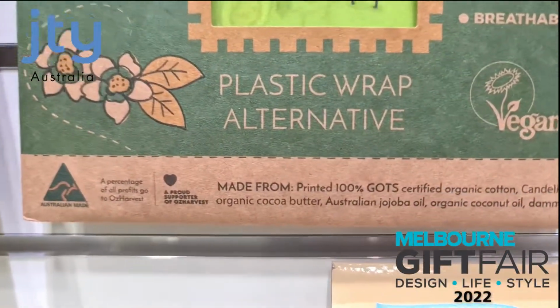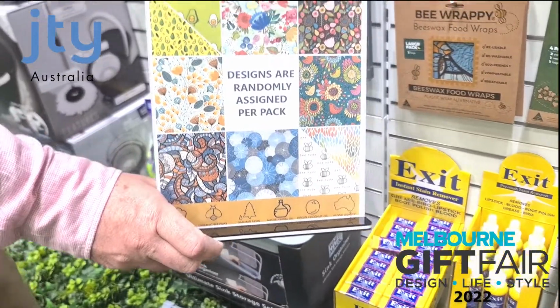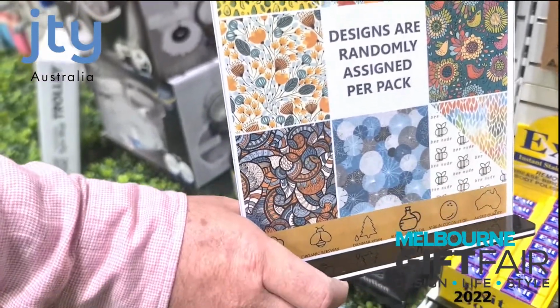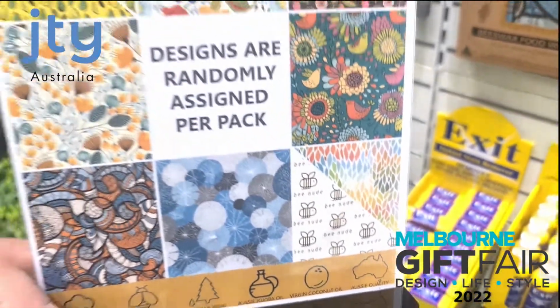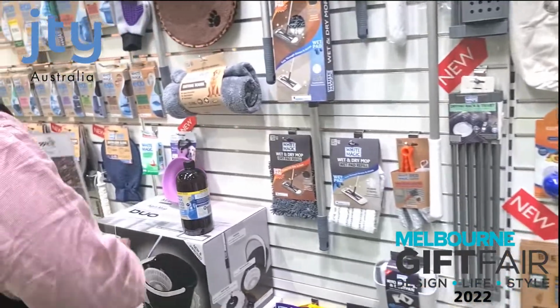So these are the assorted patterns that you can get in the sets. Some lovely floral prints and modern prints, and they come in an assortment, a bit of a lucky dip. With the beeswax wraps, but Australian made, organic cotton, and probably the number one brand in beeswax wraps we're now the distributor of.